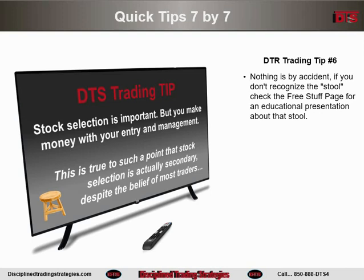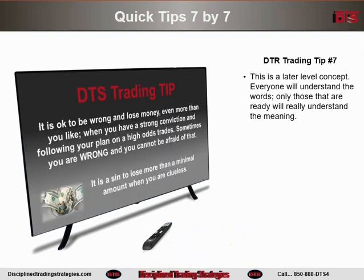All right. So I'm going to move on because I think we talked about the rest of that ad nauseum, because this last one here is a little bit tricky too. Tip number 7. It's okay to be wrong and lose money, even more than you like. Some people are going to cringe at that. When you have strong conviction and are following your plan on high odds trades, sometimes you are wrong and you cannot be afraid of that. This is a really big one to me, guys.